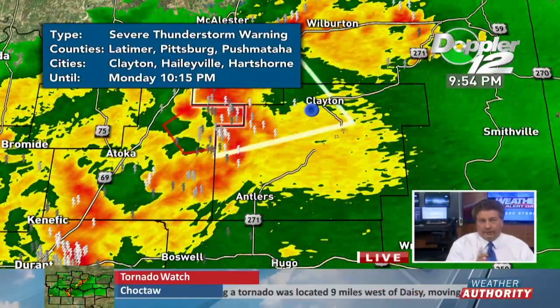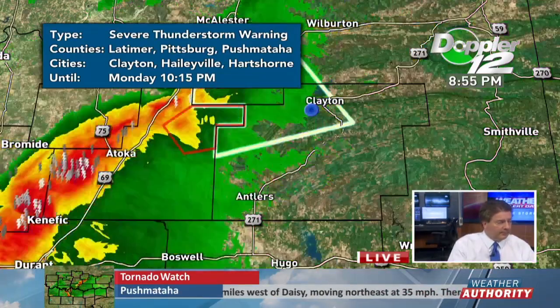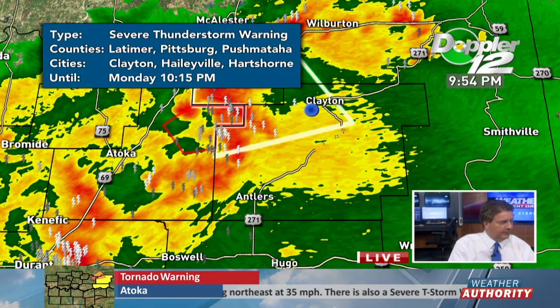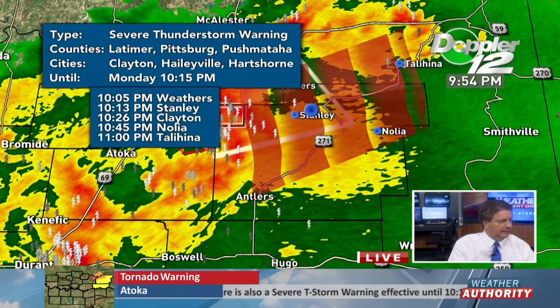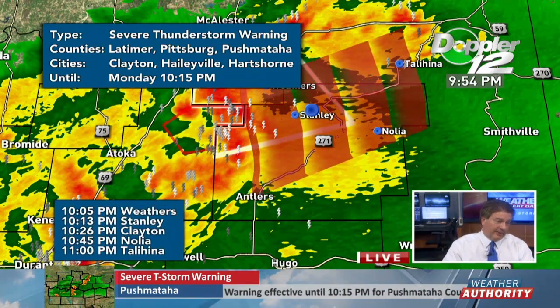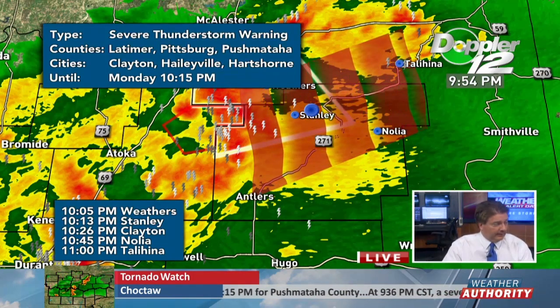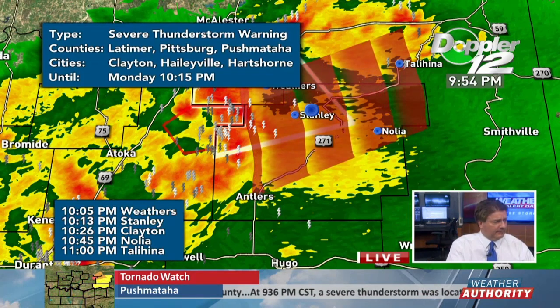I'm going to do a track on it for y'all in the Clayton area. It's moving about 35 miles an hour. When will that storm get to you? It's not too far away. Strong winds are coming. This may or may not be a destructive wind for everybody, but it's definitely got the potential. In fact, the National Weather Service is saying 70 miles per hour on this right now as it pushes to the east-northeast about 30, 35 miles per hour.